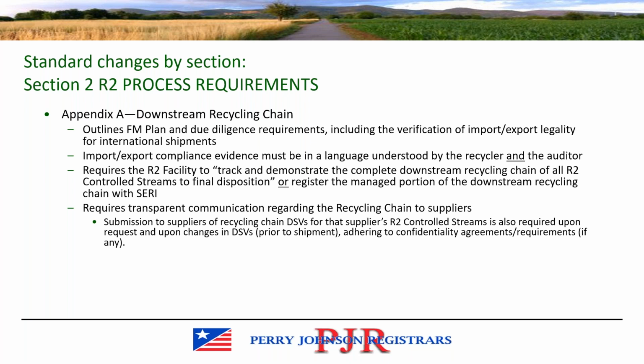And then there are the process requirements found in the appendices, which apply based on your scope. I'm going to go through these as well. These are where a lot of additional important information is housed. So Appendix A covers downstream recycling chain requirements, for example. This is where you'll find the specifics for the due diligence requirements, for the additional verifications required if, again, the downstream vendor will be responsible for data sanitization, for example.